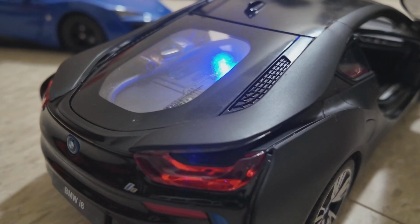So let's get charging. A few moments later. Alrighty, we got the blue light. Let's move the i8.